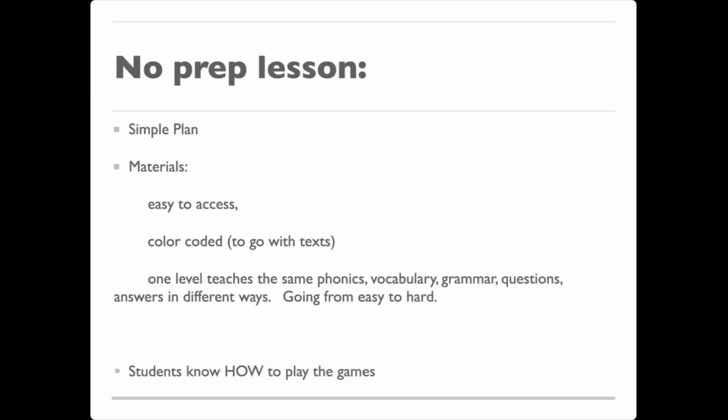Okay. I said before about no prep lesson. So this is what I mean by a no prep lesson. So have a simple plan. So our simple plan is what I said before. It's as simple as we have writing time, which is about 20 minutes. We have question time, which is about 10 minutes. And then it's just 2 activities. I mean, sometimes 3, but basically 2 activities. And you can alternate the activities. So that's your simple plan.